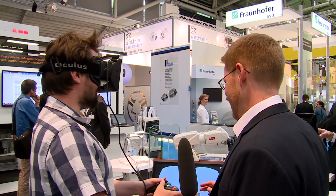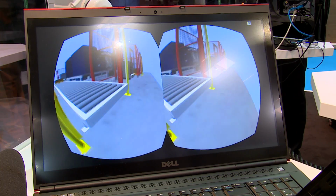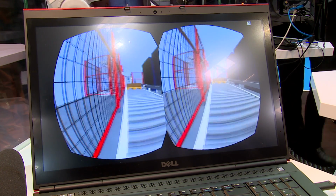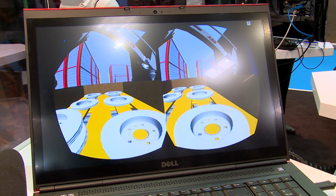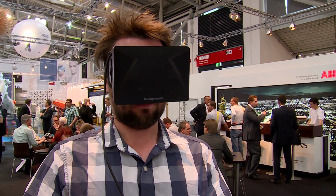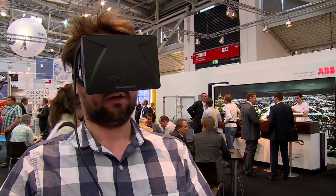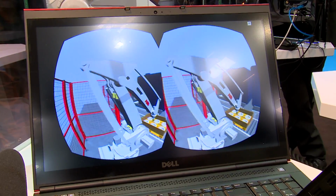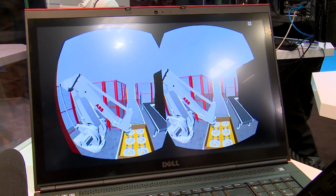Okay, what am I seeing here? Just talk me through where I am. Well, you're inside the cell right now, and what you're looking at is a machine cell. Not only is this kind of fun, but you can actually go in there and as a customer, you can see how it's going to look in the real world, and you can maybe test how efficient it is by looking at reaches, by testing efficiency of movement and that kind of thing for the operator.